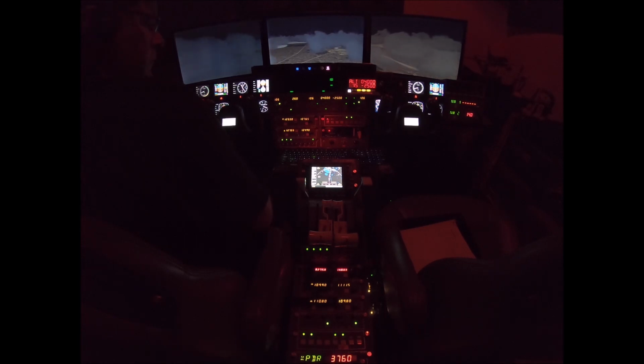Westwind 66 Lima X-ray. 8 miles from Voodoo, join the ILS runway 11 left, west, maintain 2000 till established. Clear ILS runway 11 approach. Alright, 2000 till established. Clear for the ILS runway 11, 66 Lima X-ray.